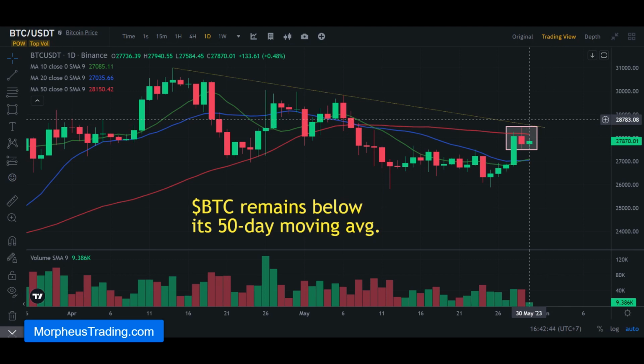In other words, Ethereum has relative strength to Bitcoin right now because Ethereum is above its 50-day moving average and downtrend line, while Bitcoin is below its 50-day moving average and downtrend line. So this is just a really clear example of what we mean when we're referring to how one crypto has relative strength or relative weakness versus the Bitcoin benchmark. In this case, Ethereum has the relative strength versus Bitcoin.